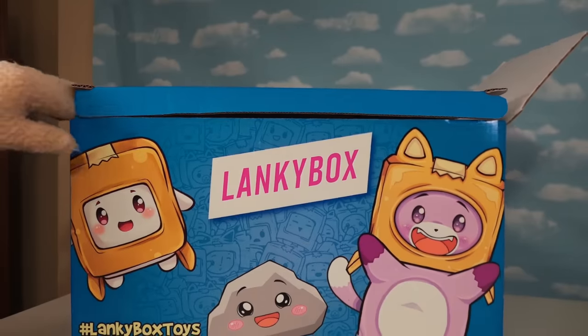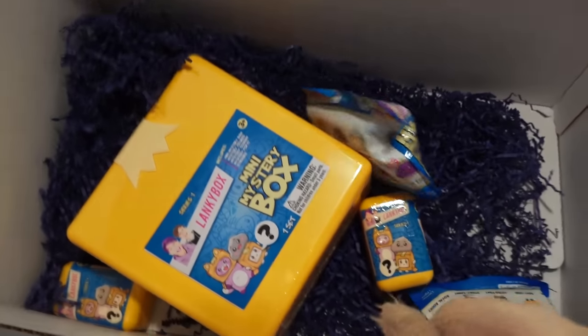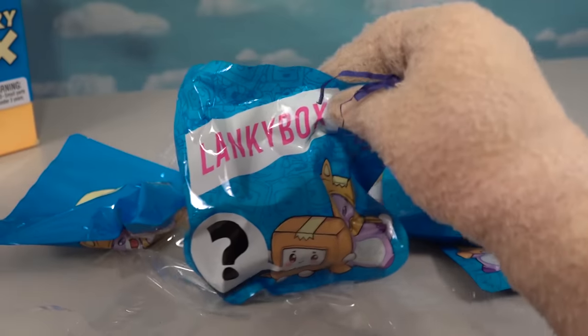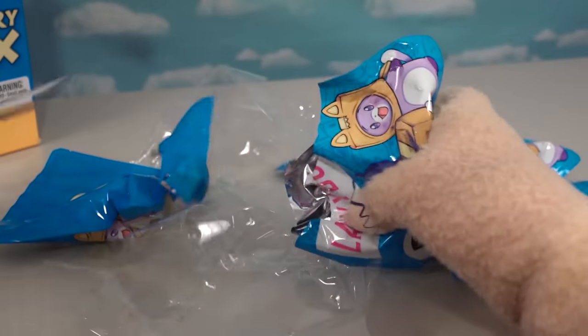Alright, so let's go back to our Lanky Box box and see what else is inside here, because man, Bonkers Toys hooked it up. And it looks like we get another box. Look at all these confettis popping all over Pip and Steve here. Mini mystery box. And I think I know what's inside here. I think there's an action figure-y thing in this. So let's open this up here.